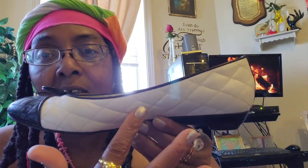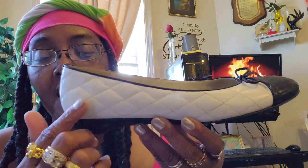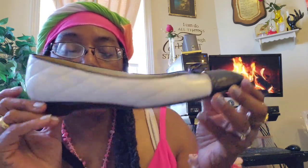Patent leather. Oh, look at that. Just a little dirty, need to be wiped off. Yeah, that's a little wear. Look at this pump. I mean, loafer. Slip on loafer with the quilt design. The straight up leather, y'all.